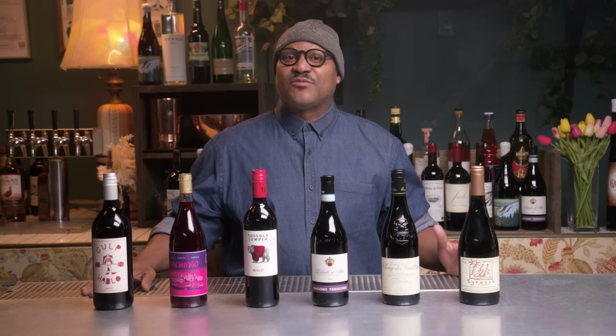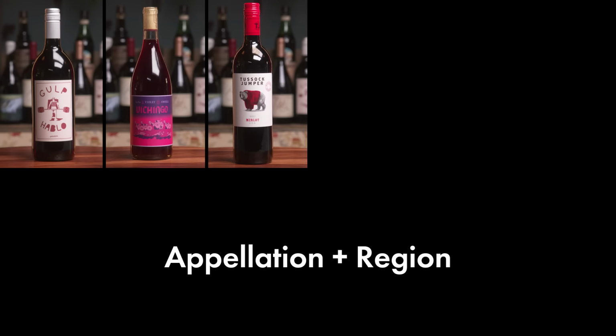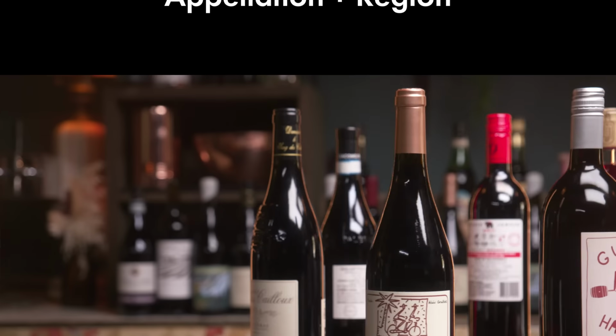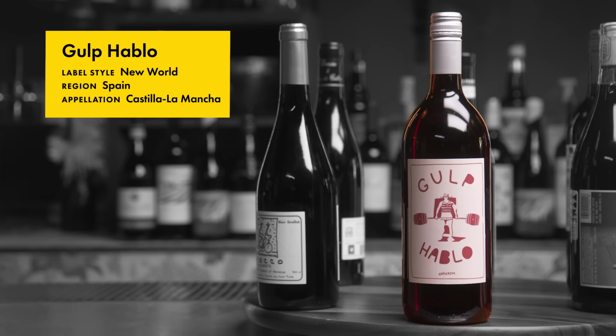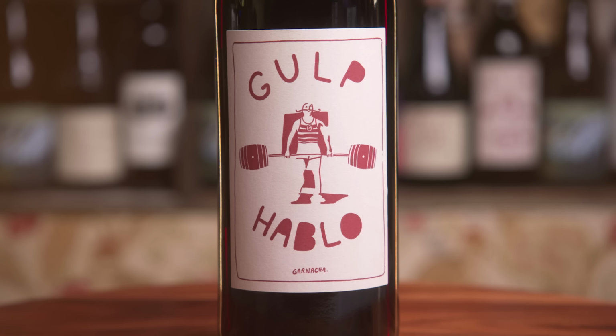So we're going to take a look at some of the labels now, but we're going to start with the appellation and region. First up, we have the Gotas de Pablo. It's a red wine from Spain, Grenache. It looks bigger than most bottles, but looking at the label, it doesn't really tell me much. It's not giving anything away, just has the name and some artwork.